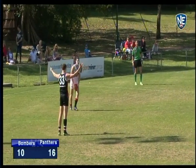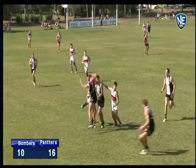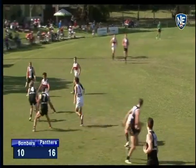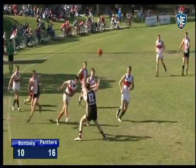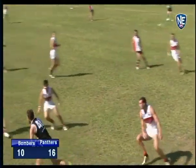Reynolds, left half-back for the Bombers. Comes straight up the line. Looking for Carson Pullman. Great pick up from Clark though. Gets around one. Dishes the handball to King. Underground handball. Picked off there by Redlands. Cast with the footy now. Bangs it forward. Buntain looking to get away here.